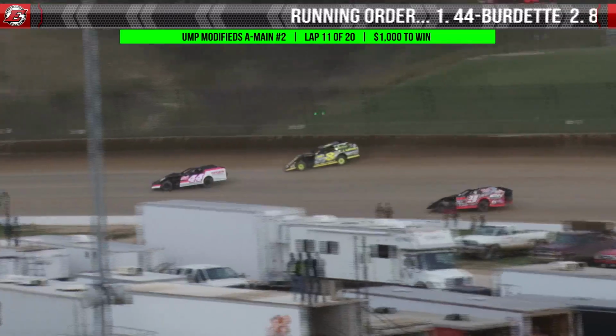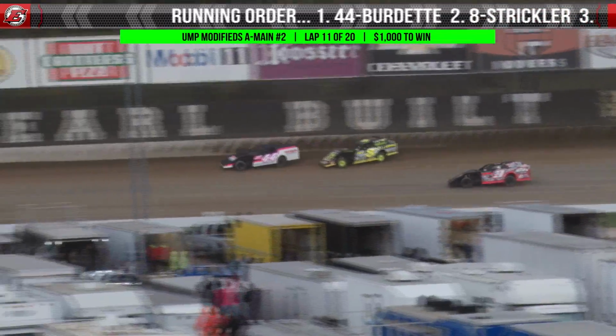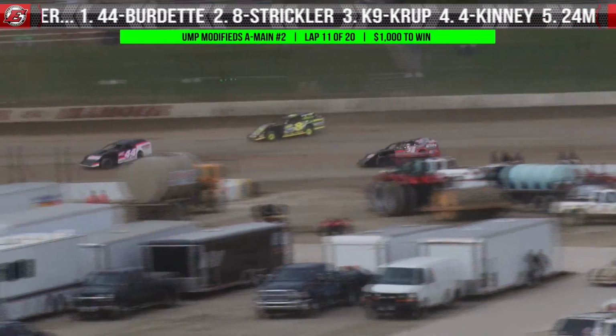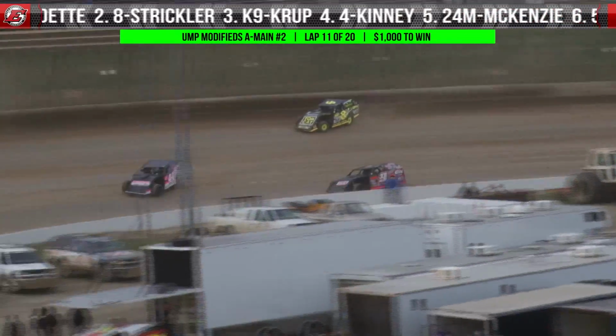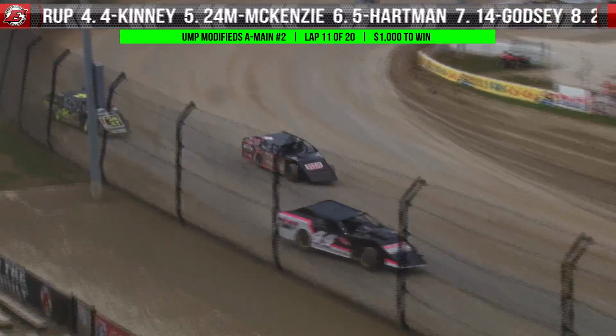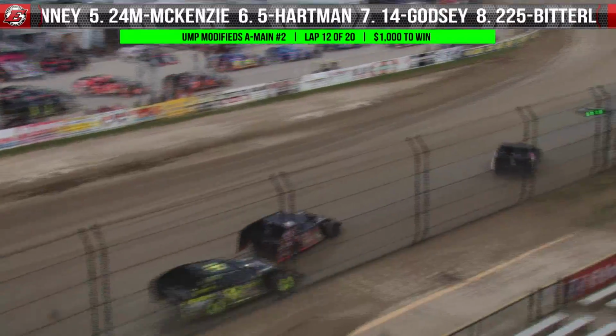Rick Eshelman down the back straightaway. Casey Burdett knows he's there, going to slide up in front of him. It allows Will Krupp to gather him in. Now Kyle Strickler going to dive back to the inside, then back to the outside. All of a sudden, we got a race. Will come down with 8 to go. Casey Burdett might be playing mind games with the high side Tickler, Kyle Strickler. 8 to go.